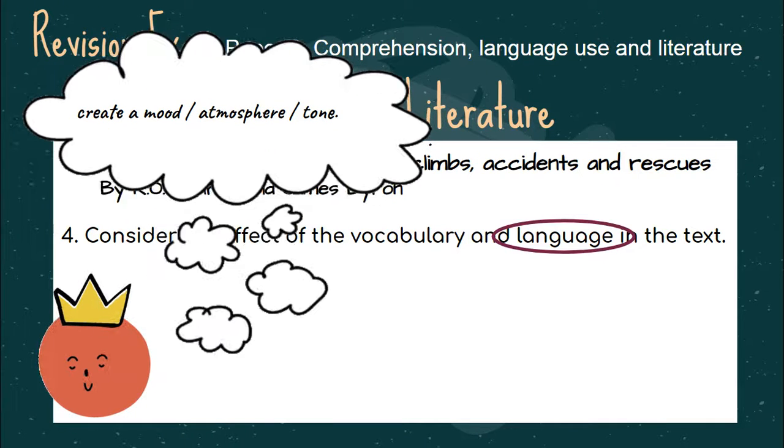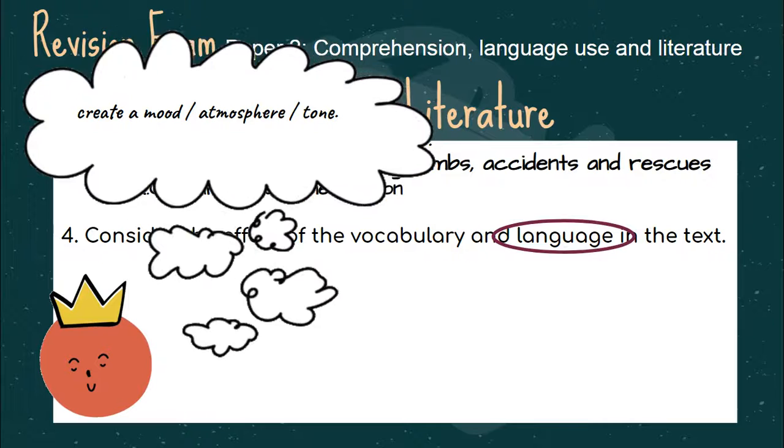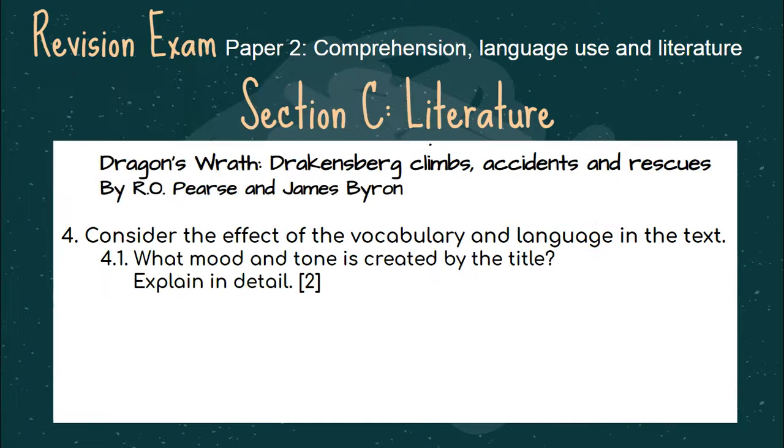How do those things create a mood or an atmosphere or tone? How do they help with the meaning and the purpose? So they ask you to explain in detail. Now this is for 2 marks, but they could have asked you to write a whole paragraph or even half a page or even a whole page when you get to matric about mood and tone.